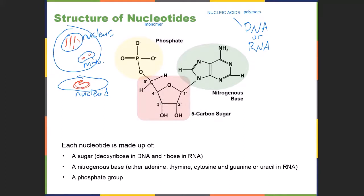So in DNA, the 5-carbon sugar is a deoxyribose. So that's what the D stands for in DNA. And then it's called ribose in RNA. The difference between the two is an oxygen. Ribose contains an extra oxygen. Deoxyribose has lost that oxygen, hence the name.